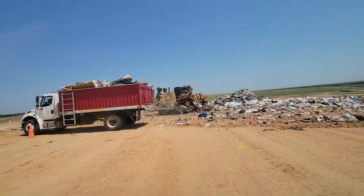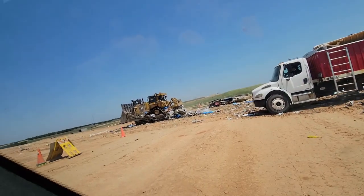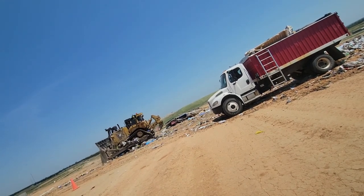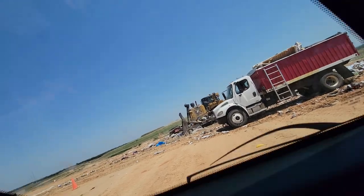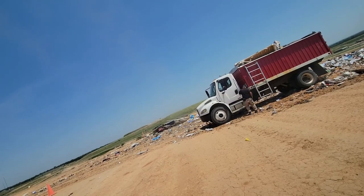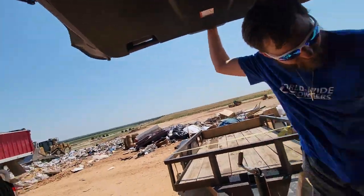Look, look, here they are. See, I get a scene of them backing up and getting on it. Now look at that, that's garbage. See, he's heading his way on over there. Now we're setting shrubs.